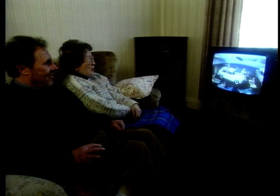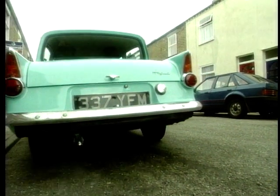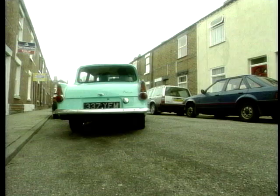Oh, and that wouldn't be allowed. Definitely wouldn't be allowed. Sitting on the bonnet in the roof. Especially with the balls. But now the time had arrived for their beloved Anglia to take her final journey.